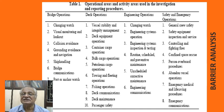Then what is the next? This is a bridge operation. Then if it is a deck operation, there is vessel stability and integrity management. So have you checked the vessel stability?